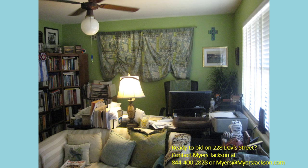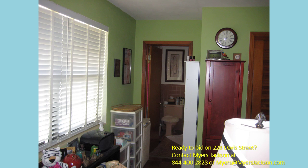Behind that curtain is a pair of high windows on the east end of the house. A bank of 3 windows on the south wall of the master bedroom lets in plenty of natural light. They're covered with white metal Venetian blinds installed in the 1990s.